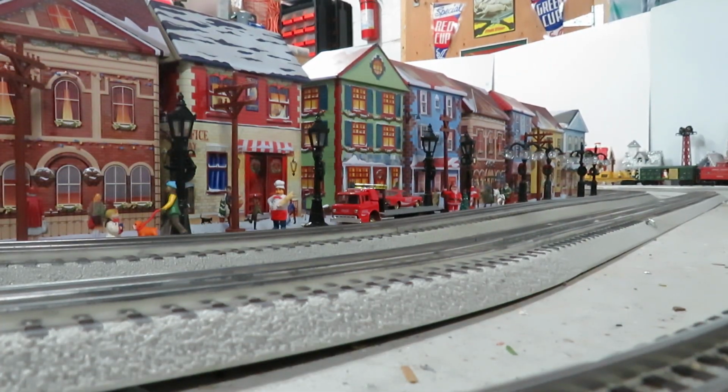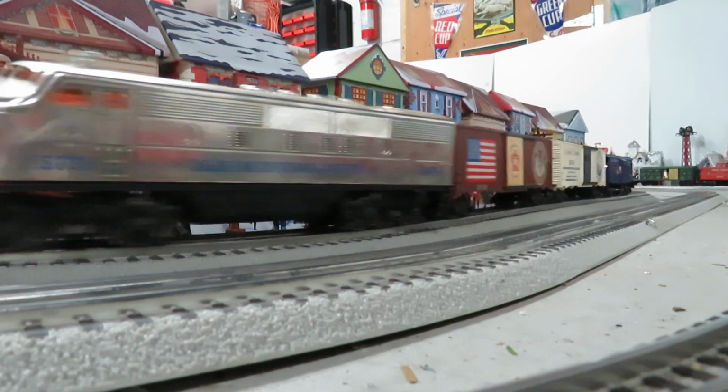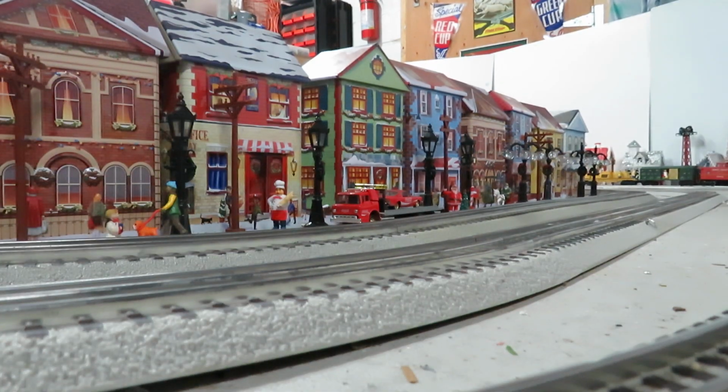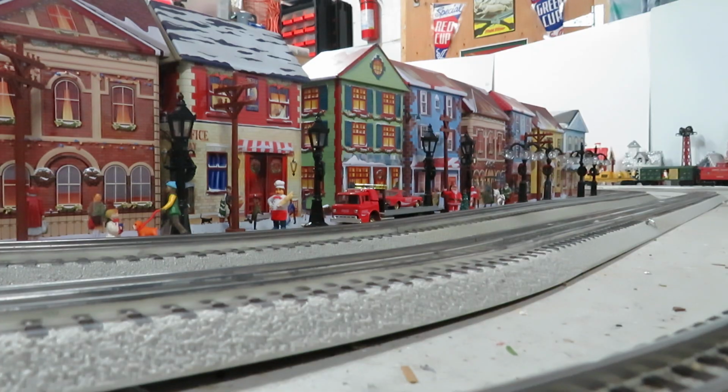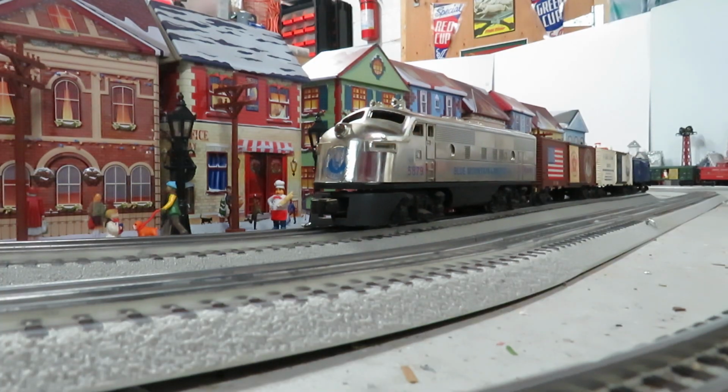The only thing I had to do to get it running was the E unit had popped out of place. I had to open the shell and tighten the screw that holds it. And I lubricated the motor and cleaned up the wheels and the roller pickups. The E unit also cycles as it should.